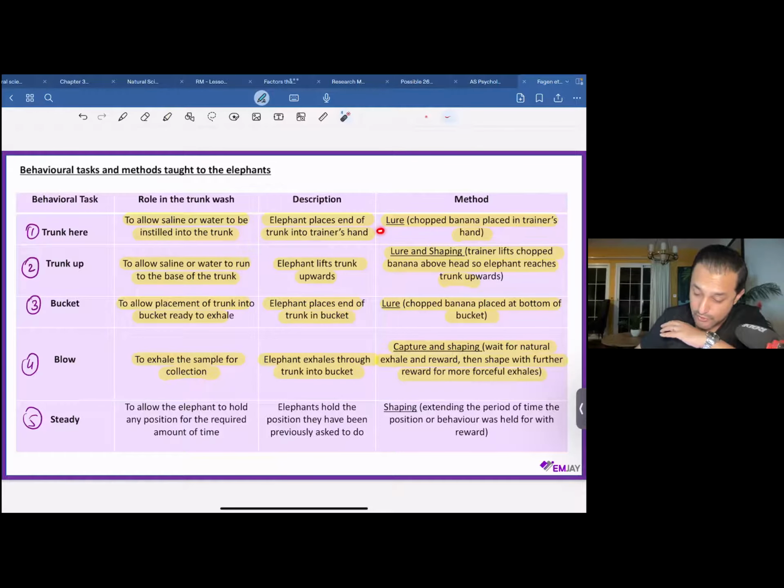See over here, you had lure and shaping, lure, capture and shaping now. And the last one, steady, to allow the elephant to hold any position for the required amount of time, right? So it could be, let's just say, a horizontal. If this is the trunk, the animal holds the trunk in this particular steady position, right?